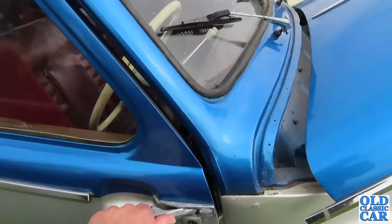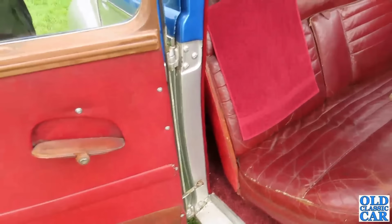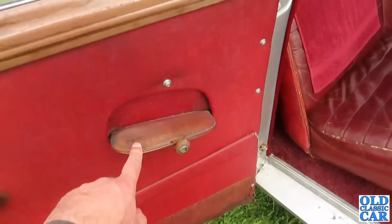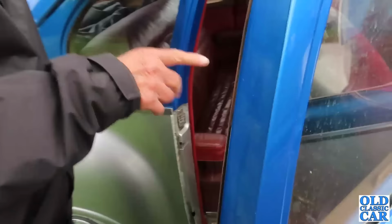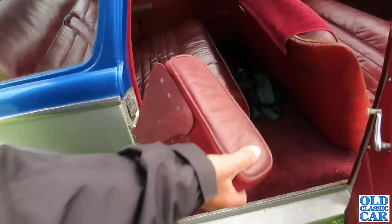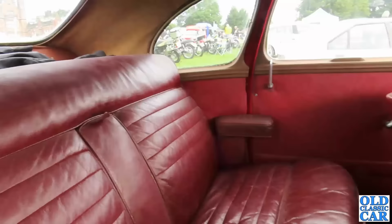Let's have a quick peer inside. The owner's just said I can have a quick peek inside. It's lovely. Oh, there's no check strap. So these were adjustable armrests, weren't they? I think they adjusted up and down, didn't they? Well, look at these ones. Is this the model that's got the picnic shelf, where the rear shelf doubles up? Oh, is it not the deluxe? Oh, right. They come out, do they? So you pop them out of the way, the little armrests. Wow.